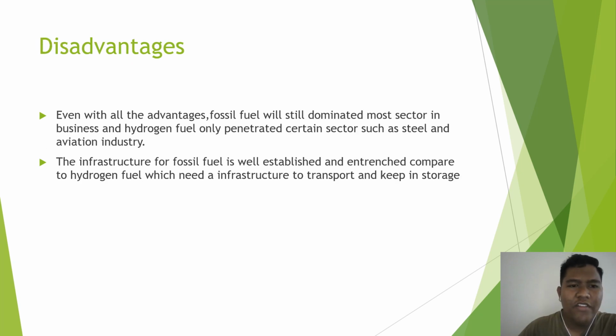Finally, there are disadvantages. Even with all the advantages, fossil fuel will still dominate most sectors in business, and hydrogen fuel will only penetrate certain sectors such as the steel and aviation industries. The infrastructure for fossil fuel is well established and entrenched compared to hydrogen fuel, which needs infrastructure to transport and keep in storage.